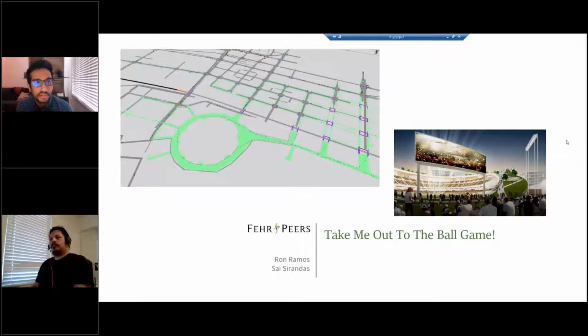Okay, so Ron and I will be presenting on how we applied microsimulation to analyze multimodal operations associated with an event center and a baseball stadium that's currently under development. The project is located in Oakland, California, and it's the future home to the Oakland Athletics MLB team. The presentation will cover our overall approach and some modeling techniques that we use to analyze an environment with vehicular congestion, heavy pedestrian flows, and TNC activity.